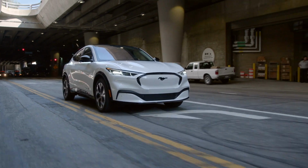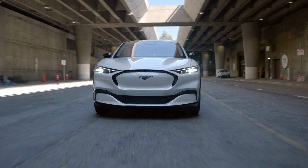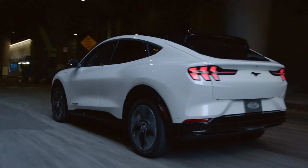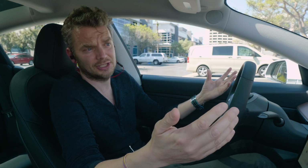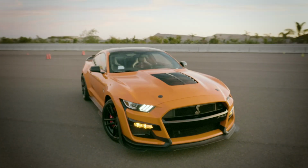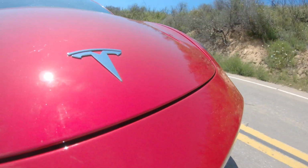Even the entry-level car is 255 horsepower, but if you go for the GT, it has 459 horsepower, and wait for this, 612 pounds-feet of torque. So Ford's claiming 0 to 60 in around 3.5 seconds, which feels believable. So at least to 60, Carlos, it should be as fast as our GT500. And versus Tesla, it should be as fast as this Model Y Performance, but we'll find out when we can test it when our test track reopens.